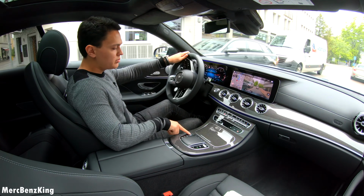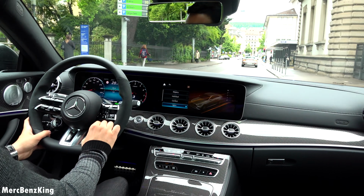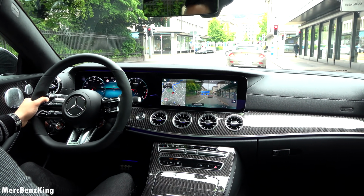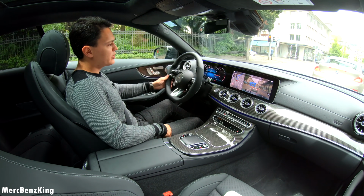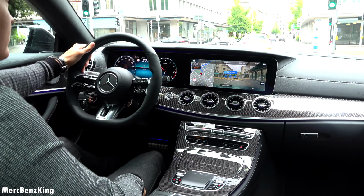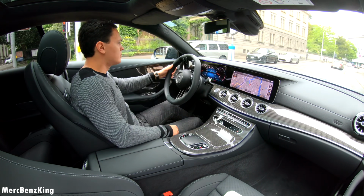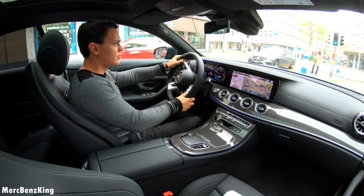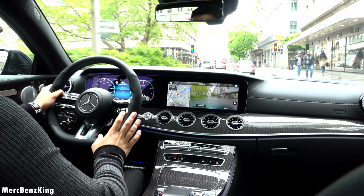So it has the dynamic select button down here. You can also change the driving select, so the characteristics of the car, with the switcher down here. Right now it is in Sport Plus. So the exhaust valves open and the suspension lowers a little, it is stiffer, as well as the steering wheel, which is sharper. It sounds amazing.